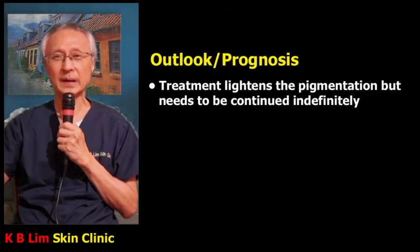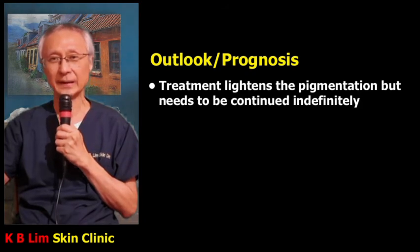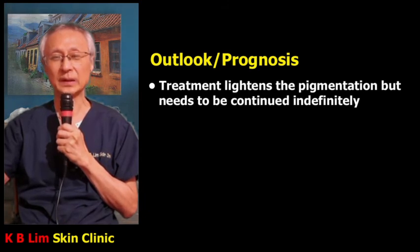Unfortunately, melasma can be treated, it can be lightened, but it very commonly relapses when treatment is stopped, so treatment needs to be continued indefinitely. There is research going on to find a treatment that can produce a longer sustained improvement with a lesser risk of relapse, but this research is still ongoing and we haven't found the ideal treatment yet.